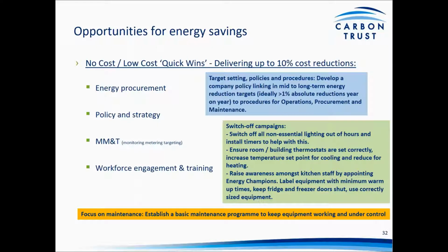Now, if we start with the very low cost or no cost action, we say quick win action, there's some opportunity to save energy on hospitality sites. So if we look at the 4 actions I've put on the slide, obviously you can save money through energy procurement. Energy procurement is just trying to get a cheaper tariff. Obviously, this can deliver good savings. Another type of committing to energy awareness and saving energy is to set an energy policy and energy strategy on site. This can deliver up to 10% cost reduction.